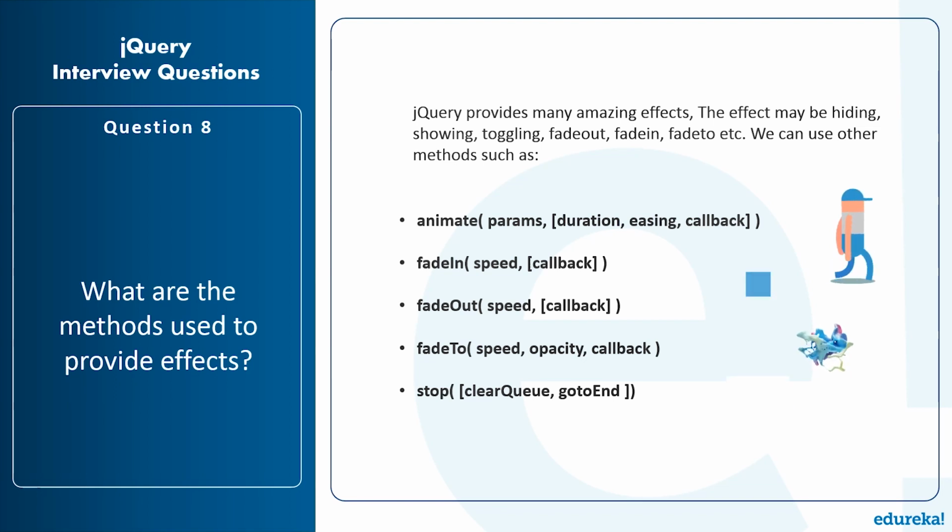For that, we have certain methods such as the animate method. Now, this function makes custom animations for your HTML elements. So what you can do is add parameters such as your duration, the easing, the callback, or whatever animation you want to add inside your code. You can do it with the help of this method. You can have customized animations for all your HTML elements.